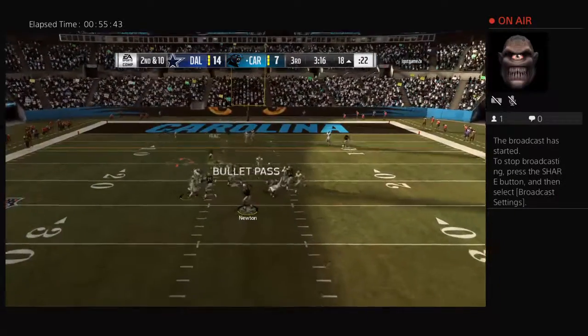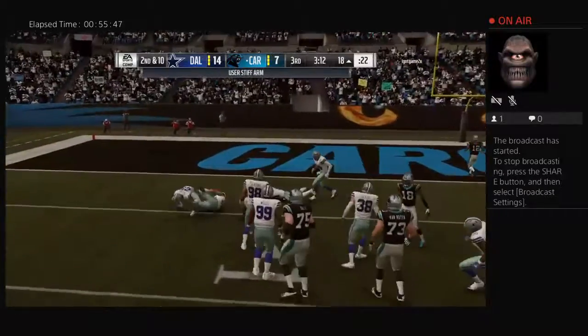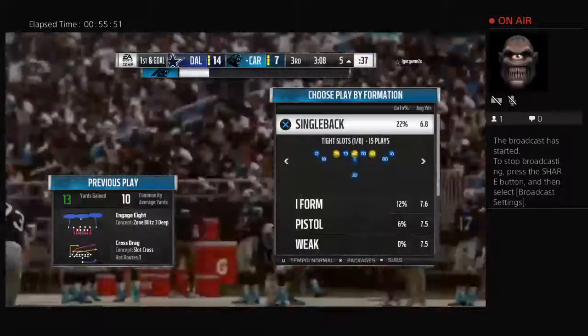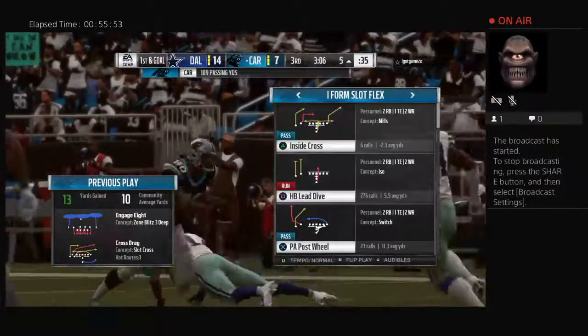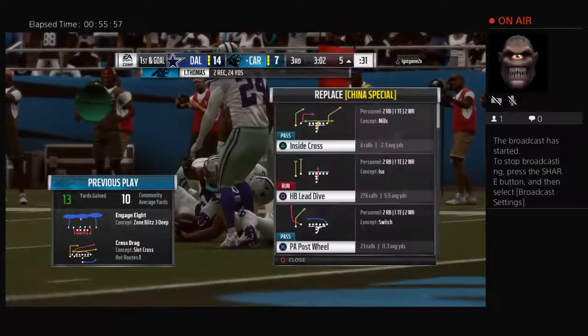On second down, here's Newton. He gets it to Thomas, and able to get him down, but he does reach the 5. A solid pickup at 13 sets him up first and goal. I got a kick out of that one, partner.